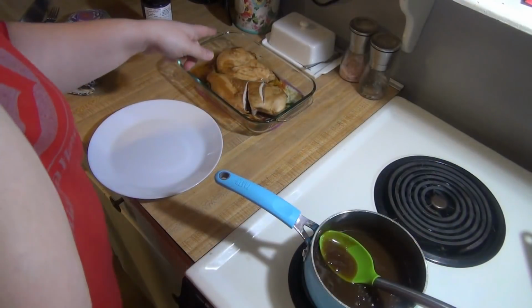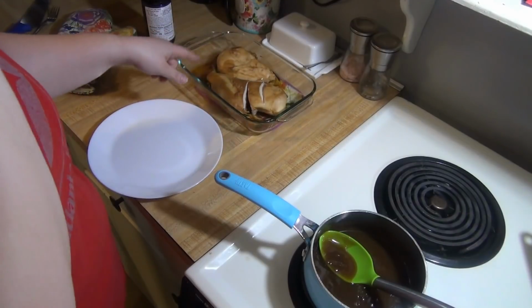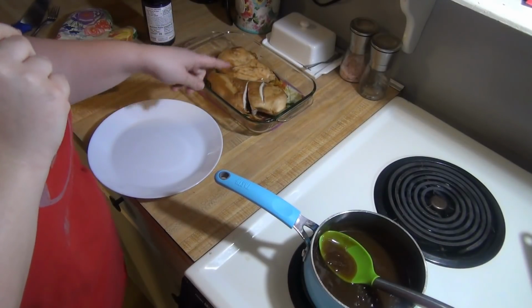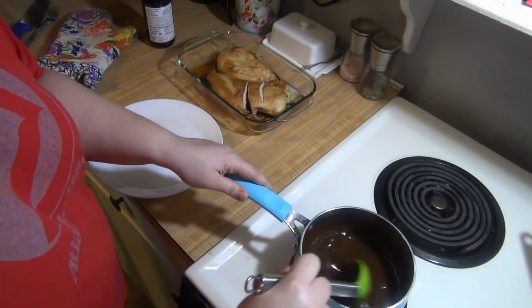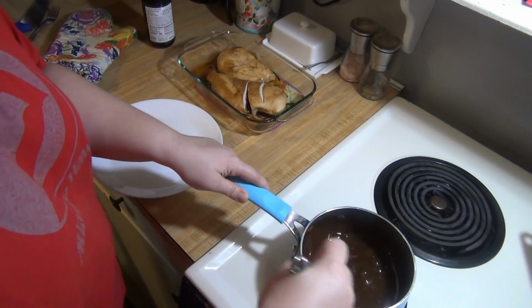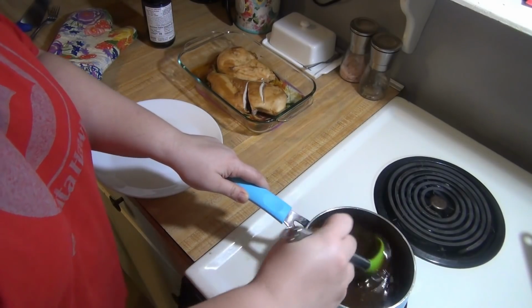Chicken is out of the oven. It took 35 minutes because this one breast is so big. I'm going to take it out, put it on this plate, cut it up, and then pour over some of this sauce. I'm reheating it up just so that it can be warm, and then we'll be ready to eat.